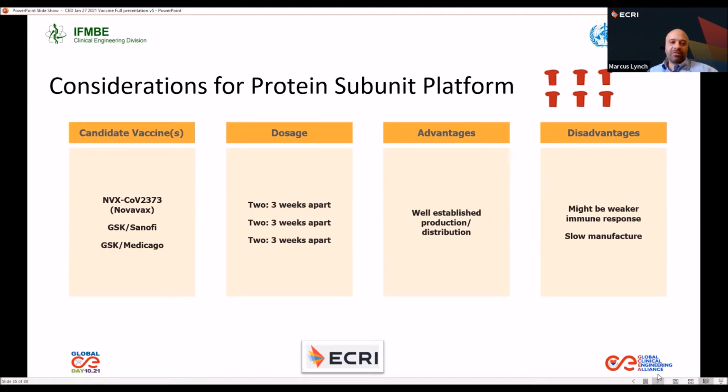The advantages of these vaccines are that they have well-established production and distribution technologies. However, because these are actually produced in culture, as opposed to the mRNA and adeno vaccines, where we make the spike protein endogenously within our cells, these are produced in vitro. For instance, the GSK Sanofi vaccine is made in a baculovirus expression system.